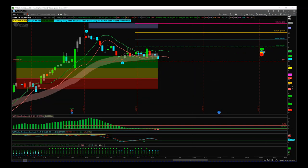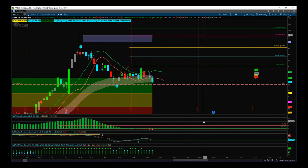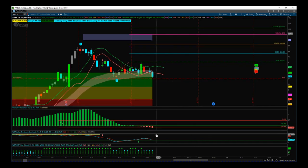AMKR came close to testing the stop for the order yesterday, but didn't take it out. The 535 is still good, let me just increase the size of that a little bit. So we're still in parameters there. It really does need a bullish day today, or we'll be cancelling that. But so far, the order is still good at 9.01.